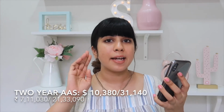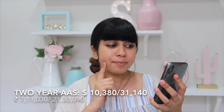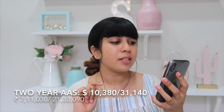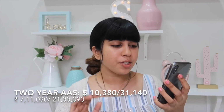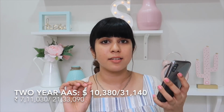Talking about the 2-year associate's degree, which consists of 4 semesters, here we will be multiplying the per semester cost by 4. So if you multiply it by 4, for New York State residents, the fee is $10,380, whereas for international students or out-of-state students, it is $31,140.